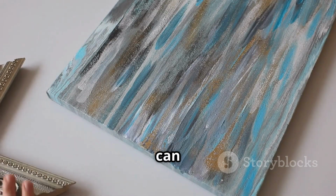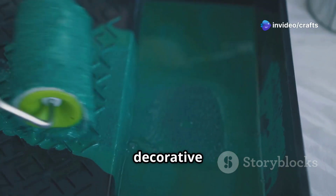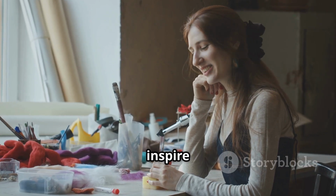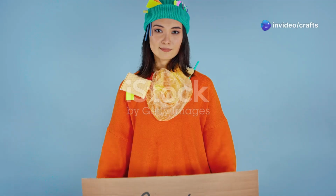An old picture frame can be easily transformed with paint and new artwork. Give a tired-looking tray a makeover with paint and decorative paper. These small victories will boost your confidence and inspire you to tackle bigger projects. Remember, every upcycling project is a learning experience.